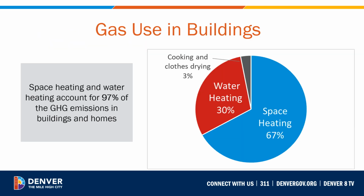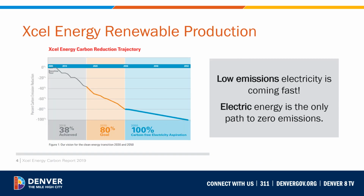Space and water heating account for 97% of the greenhouse gas emissions in Denver's buildings and homes. So addressing the greenhouse gas reduction potential in space and water heating energy use is key in helping Denver reach its goals. Luckily, our electric grid is also getting cleaner, so we have an excellent opportunity to electrify our space and water heating to help us reduce these greenhouse gas emissions.